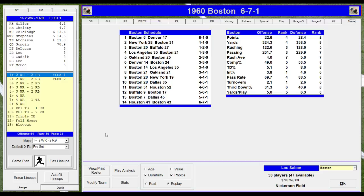We lost our first game to Denver 17-6. Then we beat the New York Titans, who have become the Jets, 31-28. We were 1-1. We lost a close one to Buffalo. I remember we lost that at the end too, 27-20. We fell to 1-2. Then the Chargers beat us 35-21. We really weren't in that game. We were 1-3. We beat the Oakland Raiders 25-20. We went to 2-3.